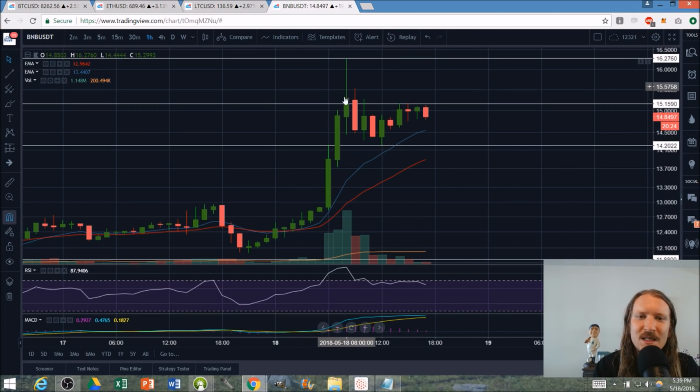And again, if you miss the initial move, rather than chasing, just wait for consolidation and clear levels to play off of. The gains may not be as great as the initial move, but it's going to be much more clear in terms of risk to reward, knowing what levels you're looking at, rather than just buying into a breakout where we can pull back very quickly, because there are people that bought over $16, and next thing you know, we're down in the low 14s just a couple hours later. So we don't want to be that person chasing the price.